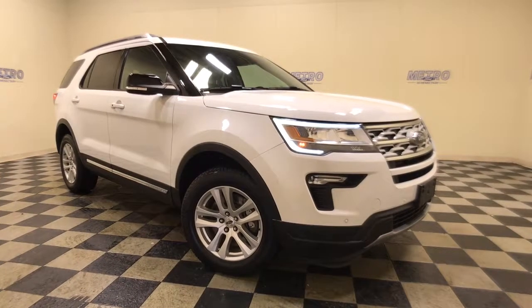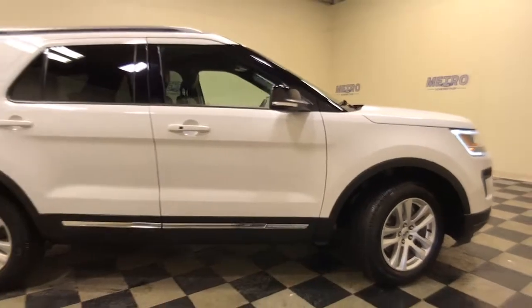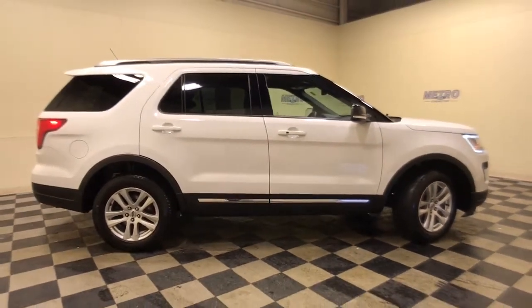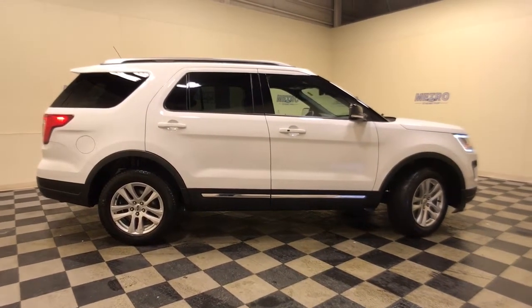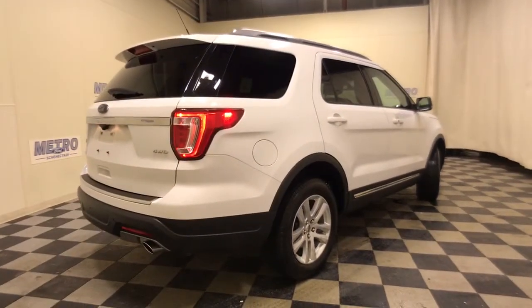Picture yourself in the 2018 Ford Explorer. With less than 50,000 miles on the odometer, this vehicle stands out from the rest. Here's an Explorer that brings an uncompromising spirit to all your adventures.